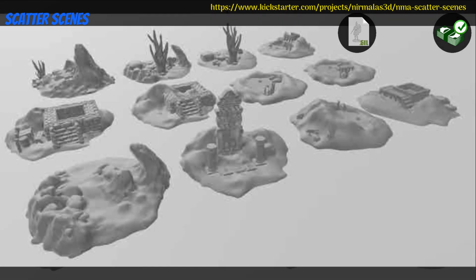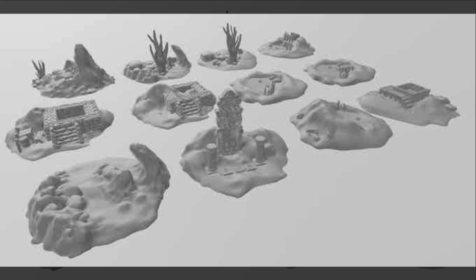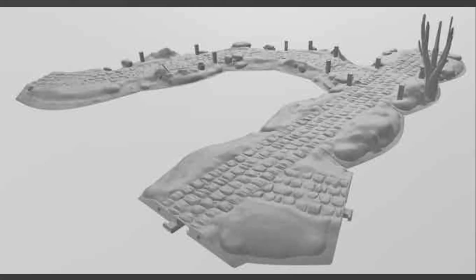Scatter Scenes, printable scatter terrain by Nirmala Miniature Art of Sweden, their 6th Kickstarter campaign. This is a set of 12 scatter terrain pieces and 8 modular cobblestone road sections. You can get the whole set, and you can also get a commercial license. This campaign ends on October 22nd, with rewards expected in November.